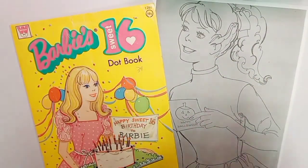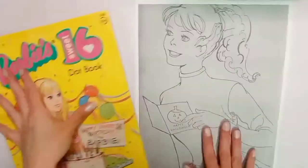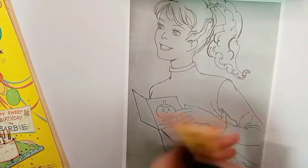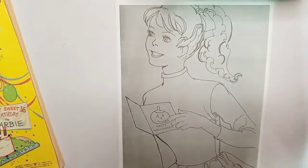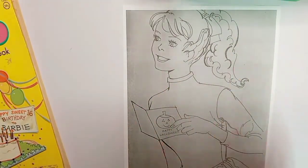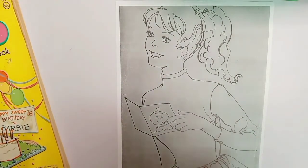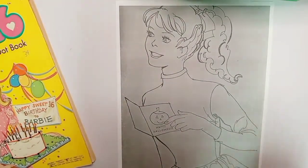So I did promise you guys that I would do a coloring video on the Barbie vintage Halloween coloring page. Some color pencils here. I hope my lighting's good for you guys down here because I'm in the basement and I do have my special lighting down here. It's kind of dark, but that's okay. I hope the lighting's good for you guys to see what I'm coloring.